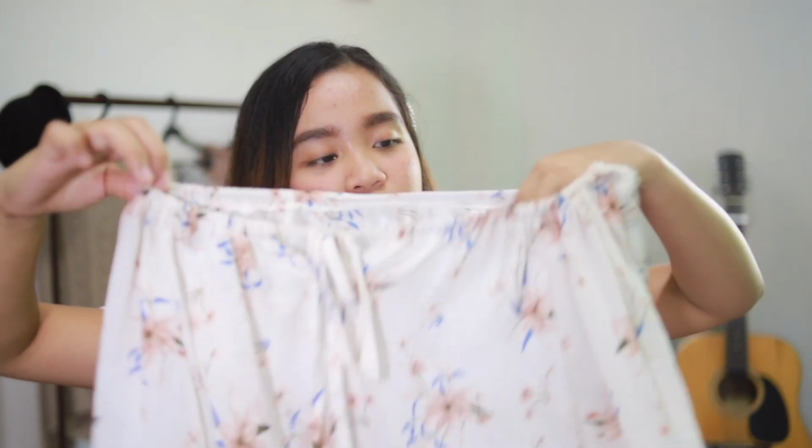The fabric made for this top is thin because it's see-through. You can see my hand right here. But when you wear it with your inner, it goes well. So it doesn't really show that super see-through, not like that.